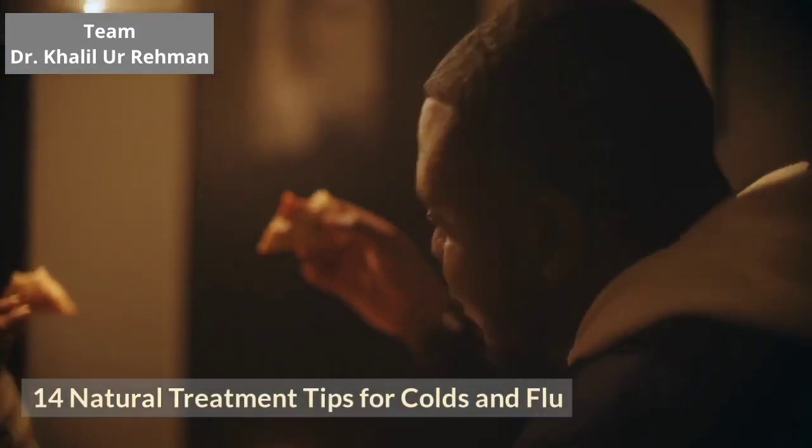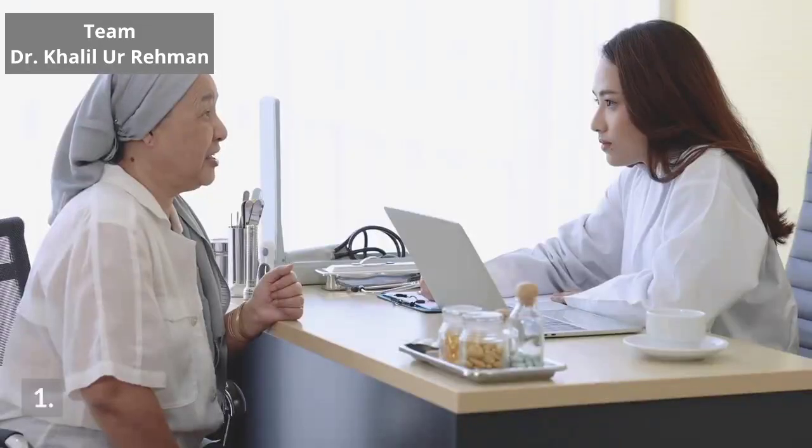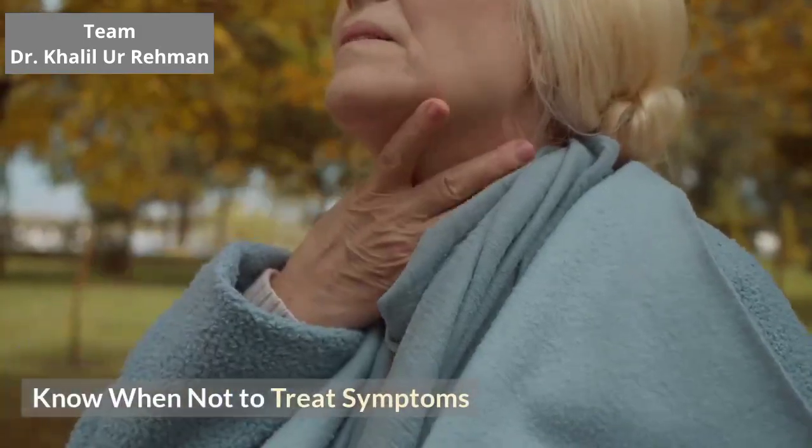14 Natural Treatment Tips for Colds and Flu. 1. Know when not to treat symptoms.